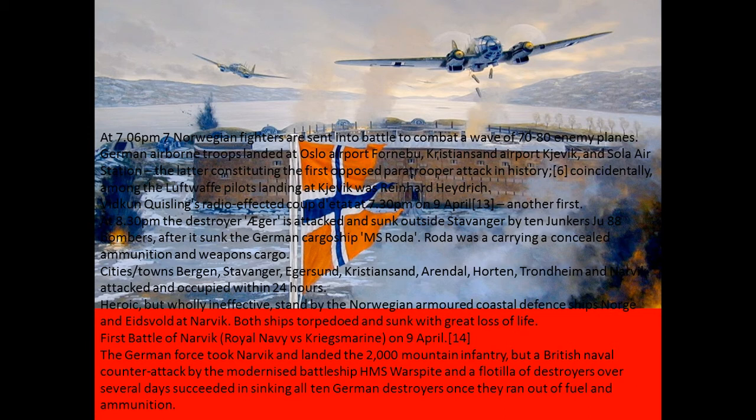At 7:06 p.m. on the 7th, Norwegian fighters are sent into battle to combat a wave of 70 to 80 enemy planes. And here they are carpet bombing. I'm not sure where it is. But German airborne troops landed at Oslo Airport, Fornebu, Kristiansand, and Sola Air Station.